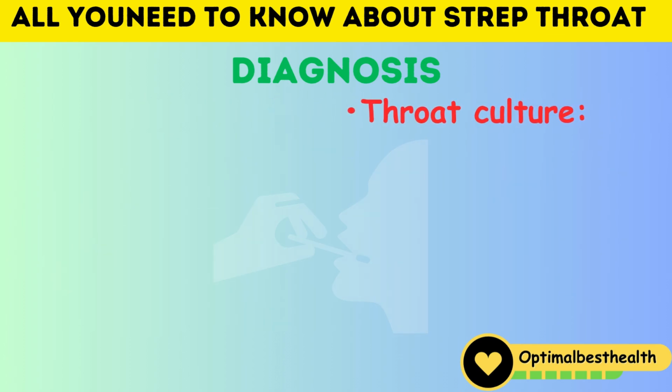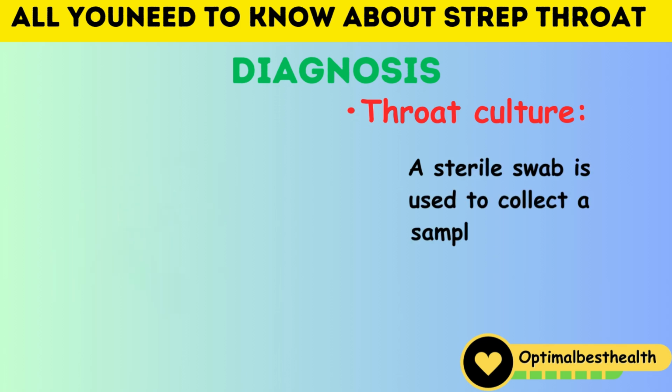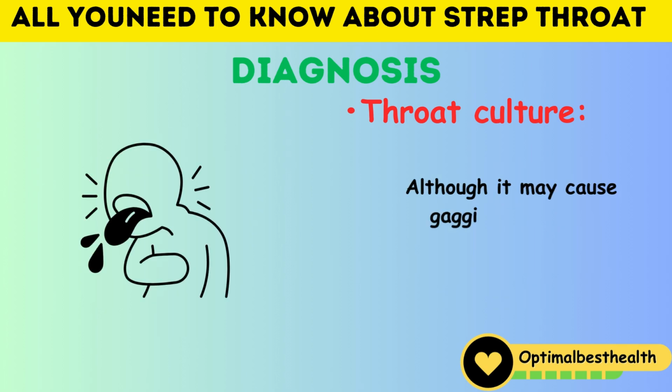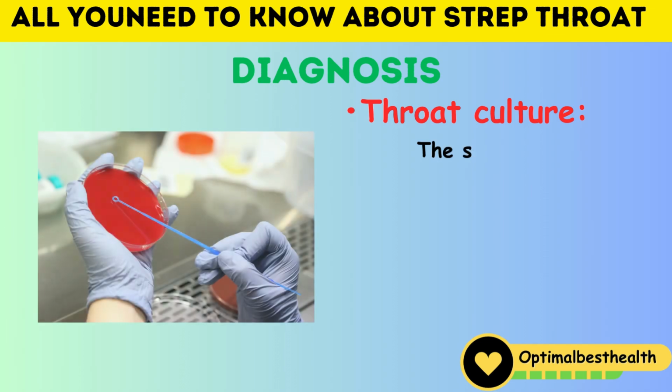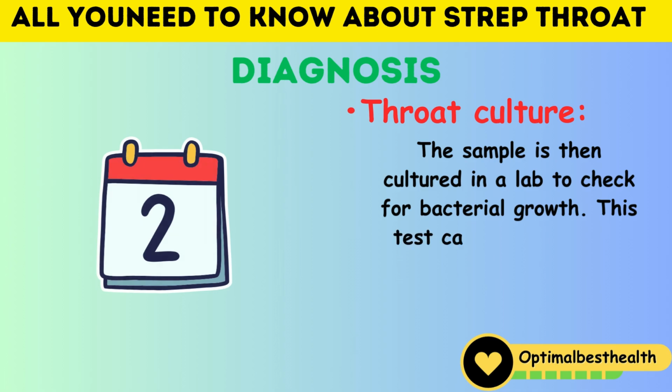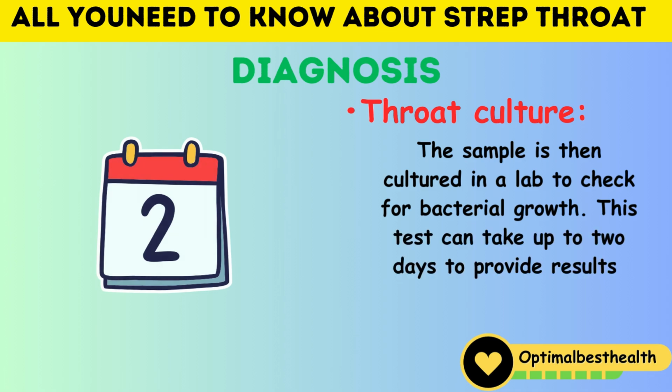Throat culture. A sterile swab is used to collect a sample from the back of the throat and tonsils. Although it may cause gagging, it is not painful. The sample is then cultured in a lab to check for bacterial growth. This test can take up to 2 days to provide results.